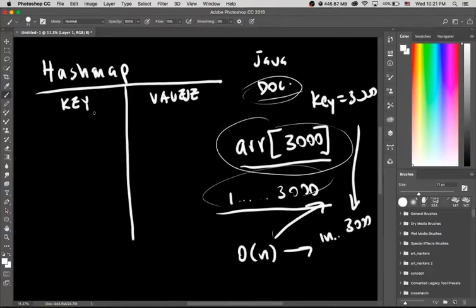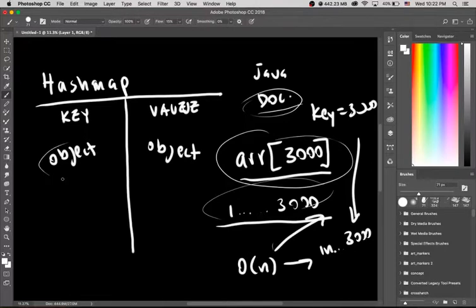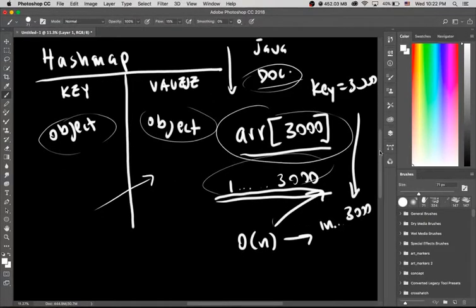A key in a hash map can be any object, and the value can be any object, like in an array list. So it's kind of like a dual array list, but a lot faster. The lookup is a lot faster because an array list, like an array, goes through all of them chronologically. A hash map goes straight to the point, so it's really fast.